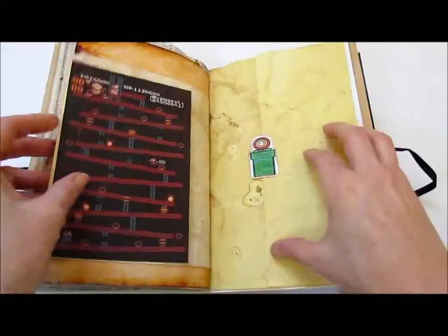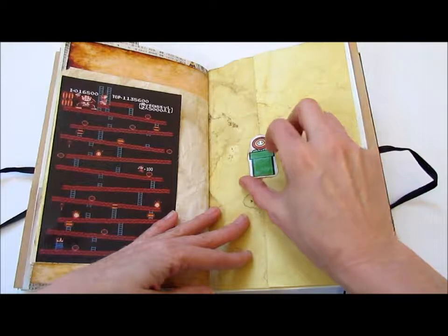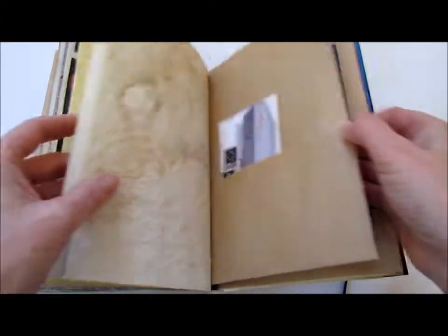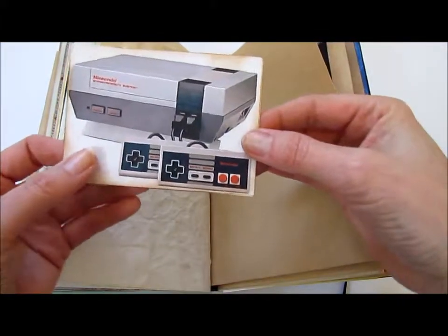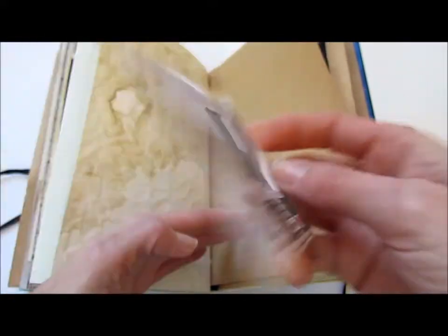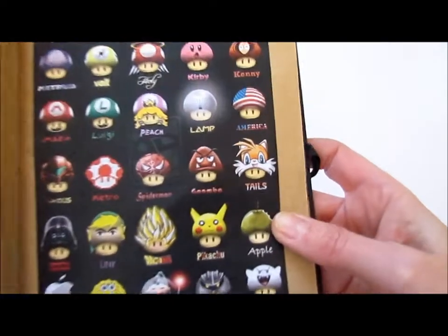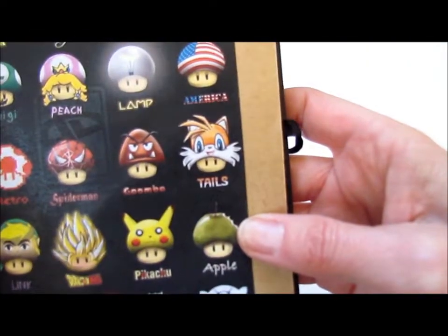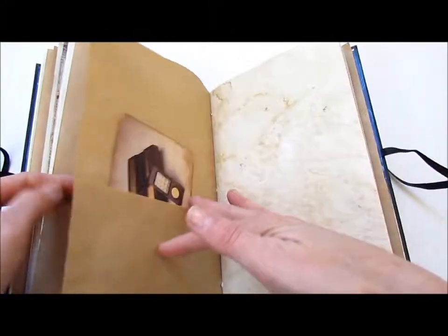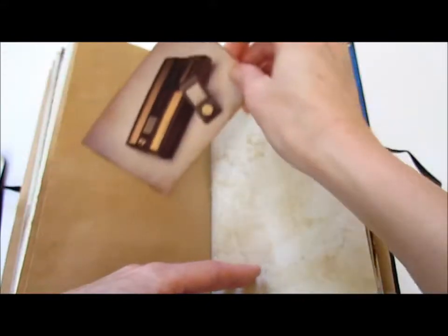And just keep going. And this flips out. It's a Donkey Kong screen. And then there's one of those flowers coming out of the pipe from Mario. And here is the old Nintendo, the first Nintendo. If you remember those, yeah. And then more of the different characters of these, well, they look like the mushroom guys, but there's all different sorts there too. And this is going into the third signature, and that's the old Intellivision console.